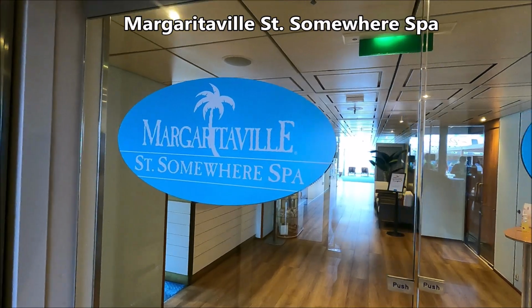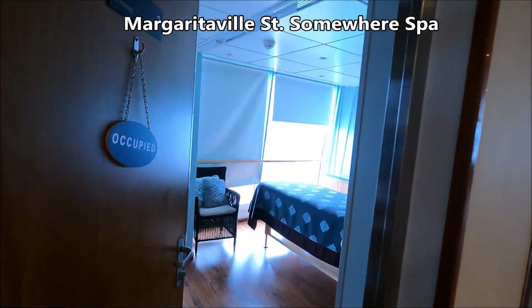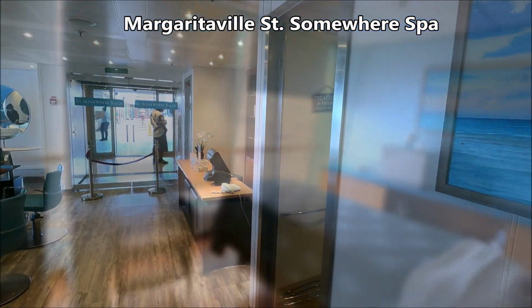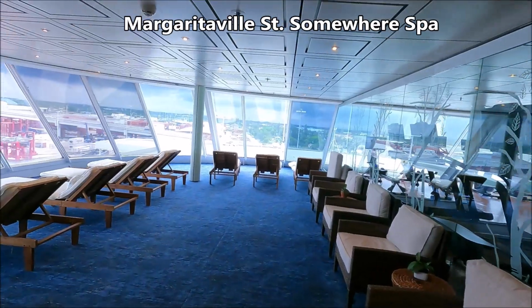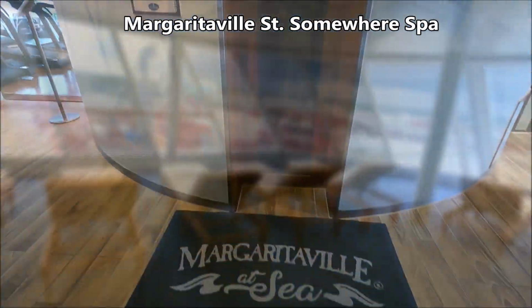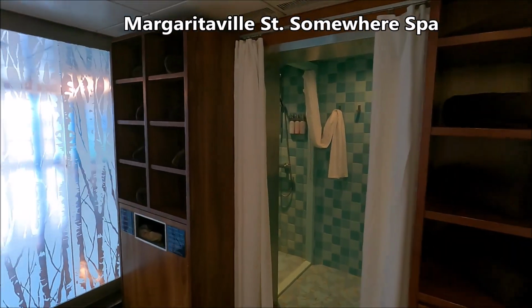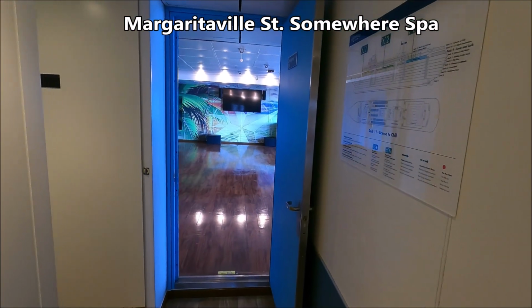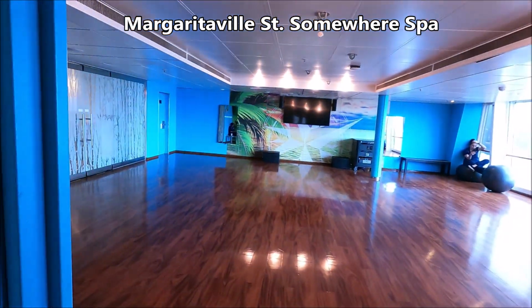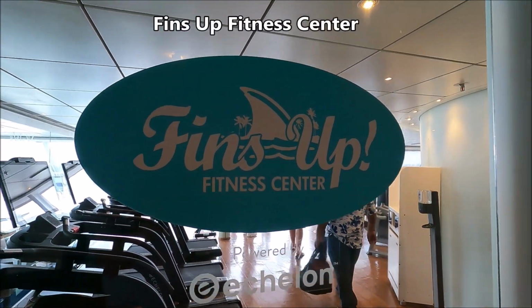So this is the Margaritaville St. Somewhere Spa. Here's their room for doing aerobics and yoga. So this is the Fins Up Fitness Center that they have on board.